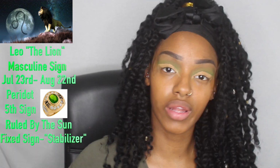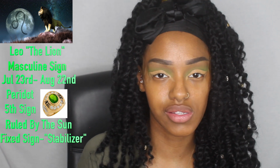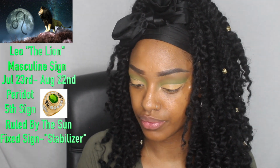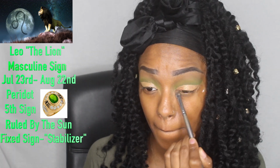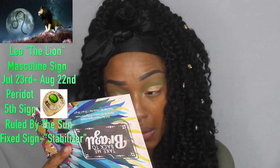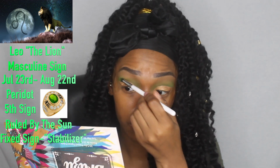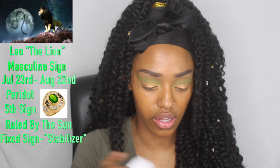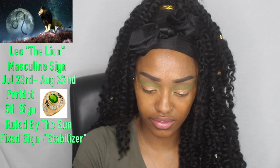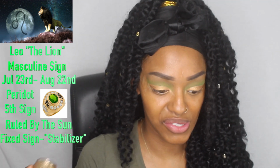Okay, I'm just going to lay a gold down on top of that concealer. I didn't set it because it's just putting glitter on top. It's just really unnecessary. That's just up to you. Glitterly Obsessed. It's like a gel glitter. I don't know what to call this. It's actually for your body, but I'm gonna use it on my eyes.